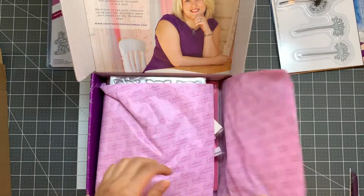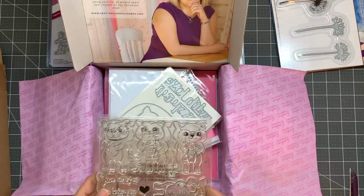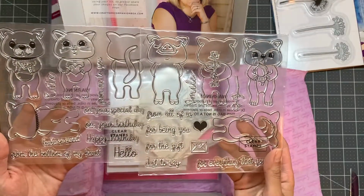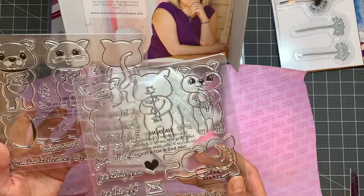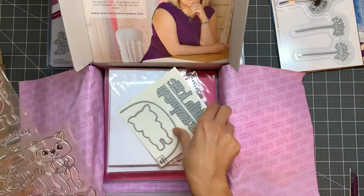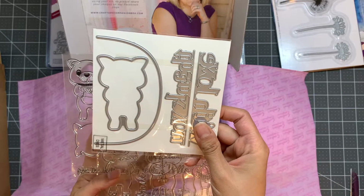I finally was able to grab it from HSN, and as you can see, you get all of these characters, the front body and the back side, and you have a matching die to cut it out.